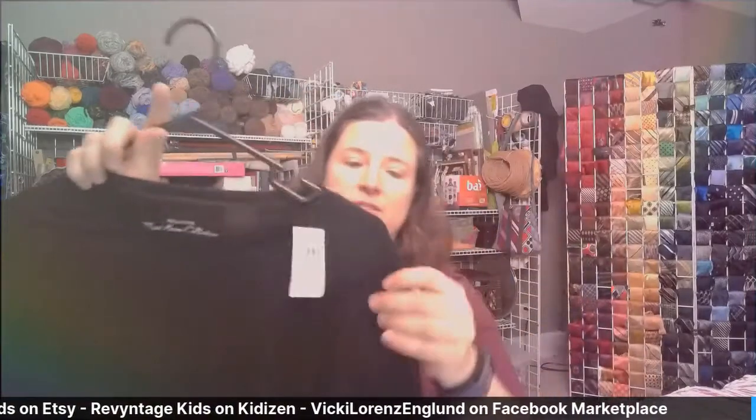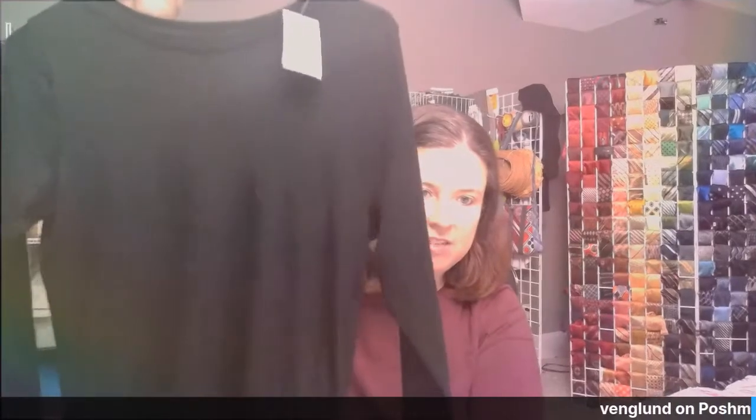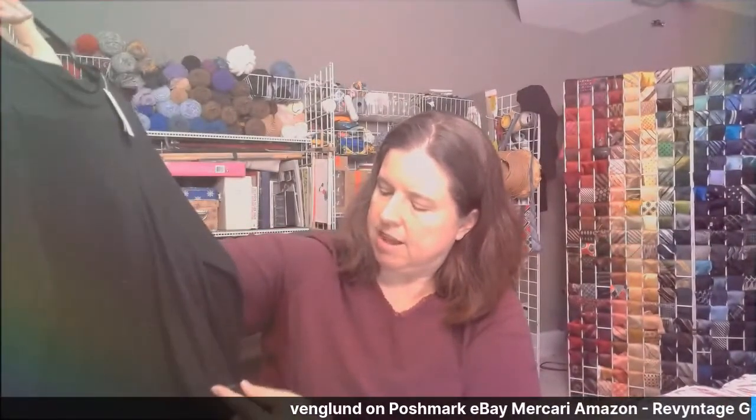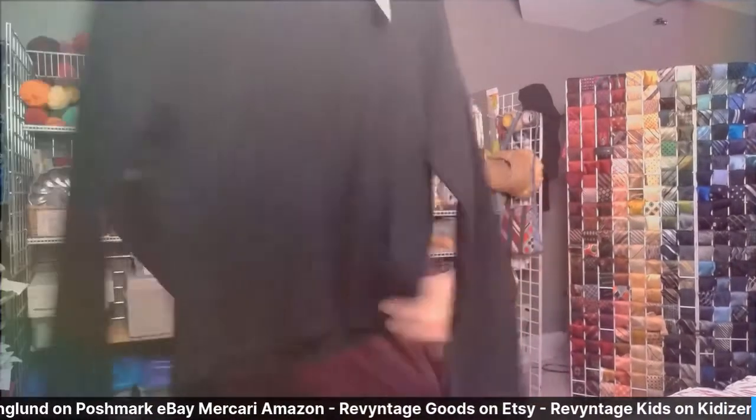Not that things that hang on racks for a long time can sometimes get holes, or when people try them on, they can be a little rough with them. So I'm just going to be checking all the seams and making sure that there's nothing wrong with this before we list it. And it even still has the Hollister metal tag on it there too.